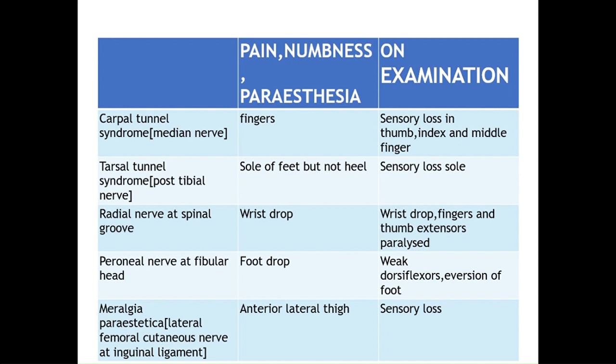Last is meralgia paresthetica, where the lateral femoral cutaneous nerve is involved at the inguinal ligament. There is pain, numbness, and paresthesias, typically at the anterolateral thigh. On examination, there may be sensory loss at the same site.